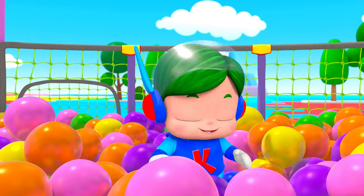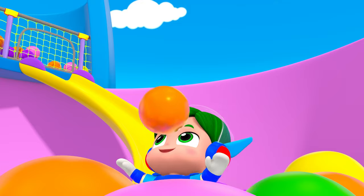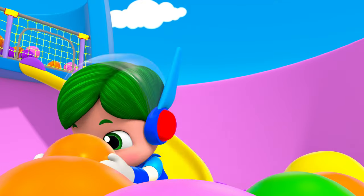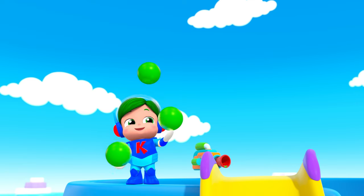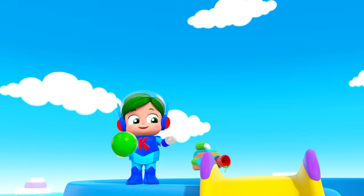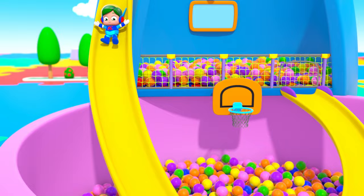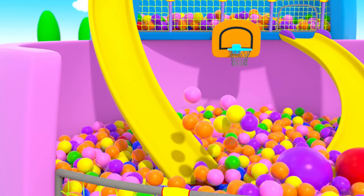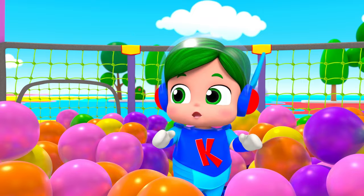Rainbow ball is fun for all. This is the call for rainbow ball. Bounce and roll, dunk and dive. Watch the time or you'll get slimed. Rainbow ball, go! Roll three green balls down the slide. Watch your step. Yes, all right. Next is the best challenge of all. You need to find the golden ball.